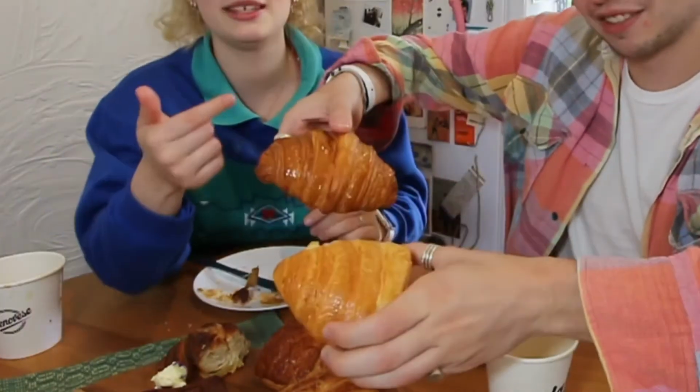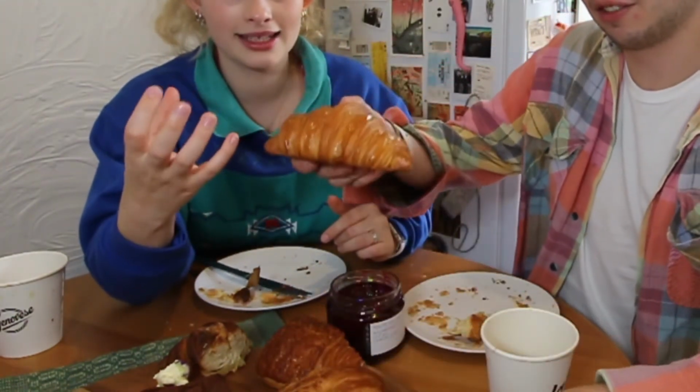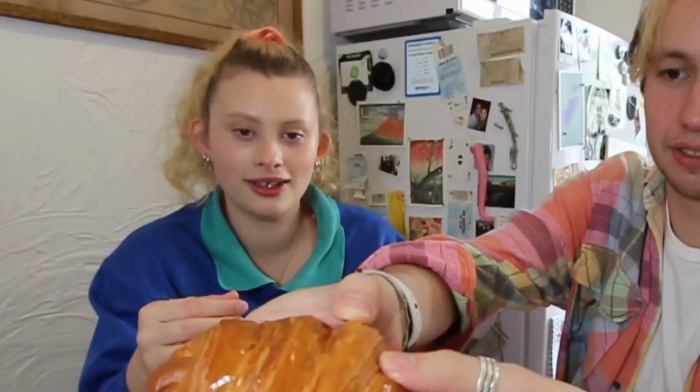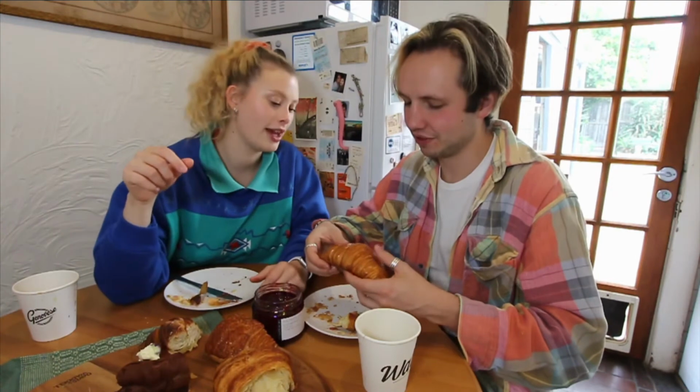Compare what they look like. Very different colour. Very doughy. Whereas this is light. Light, and you can hear little crisps. Oh yeah. We're gonna eat it. We're very excited. We've been wanting to try them for a while.